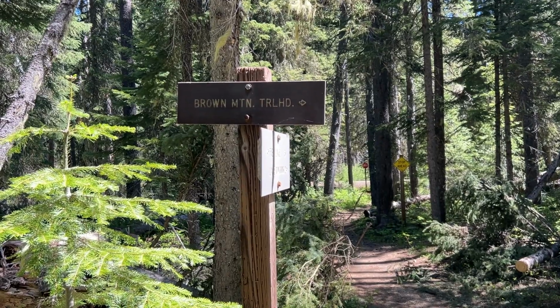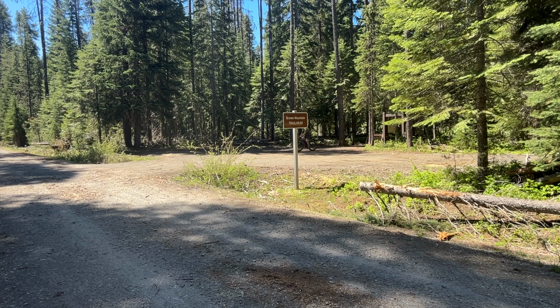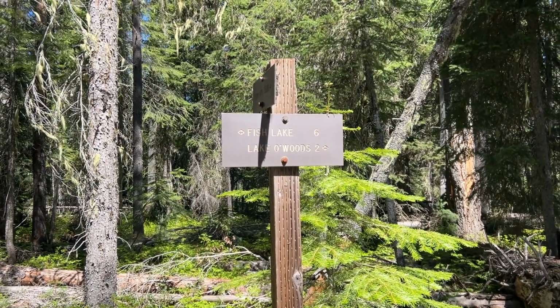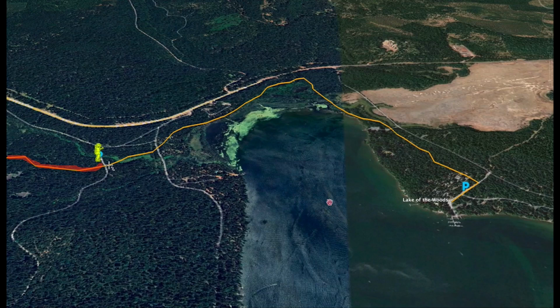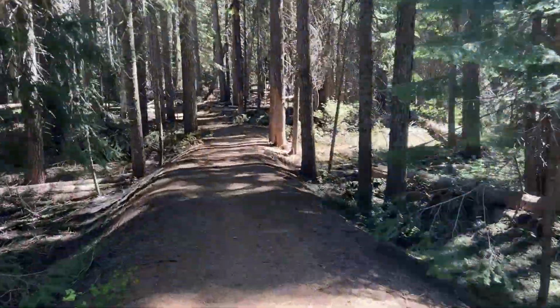The Brown Mountain Trailhead is a parking option, but it is also the 6-mile marker. You have 2 miles left to Lake of the Woods. Ignore this road. It just goes to the west side of the lake. Homes and cabins up here.